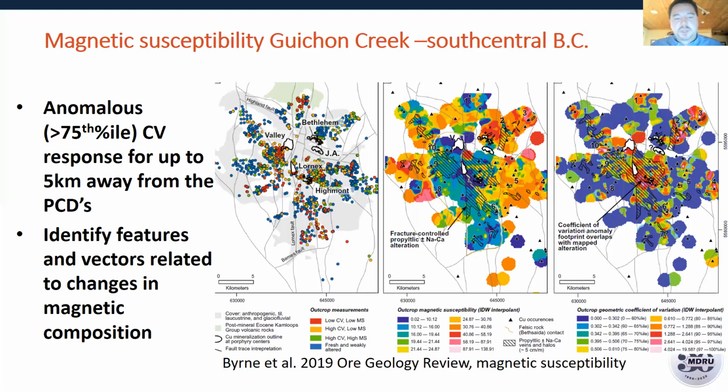But when you start plotting up these coefficient of variation values that we get from these measurements, the center of the system pops out right away, and you can identify where those alteration intensive zones are. And it also gives you an idea of potential size of your system, where you're located.